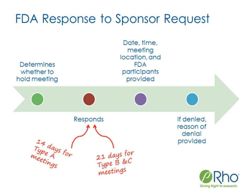FDA will respond with their decision on whether to grant the meeting within 14 days of receiving the request for Type A meetings, and within 21 days of receiving the request for Type B and Type C meetings. If the meeting is granted, the date, time, and meeting location, as well as expected FDA participants, will be provided. If the meeting is denied, the reason for denial will be provided.